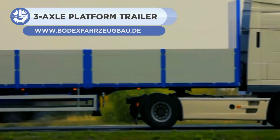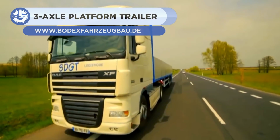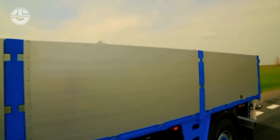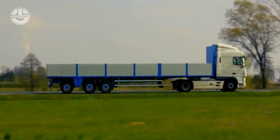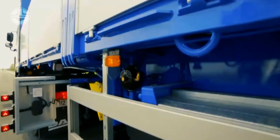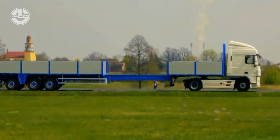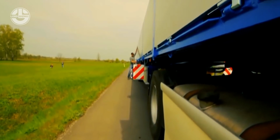Transporters have to deal with a variety of goods and materials that sometimes can't fit in their trailer. Therefore, it's worth having such flexible trailers that can be easily customized to meet the needs in just minutes. A company, Bodex, has developed the 3-axle extendable trailers to give extra versatility to transporters. These can be extended to almost double in length, providing more space for cargo.